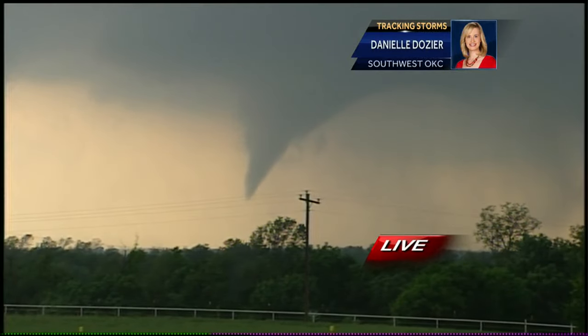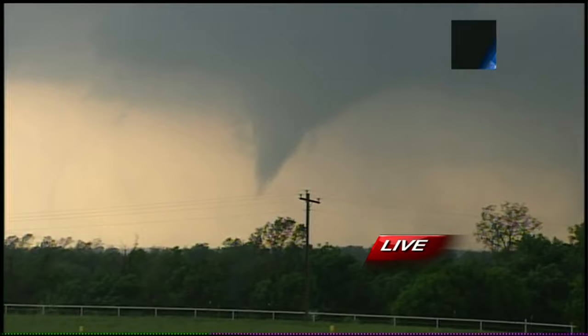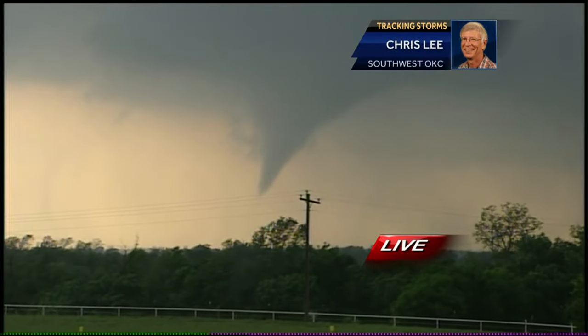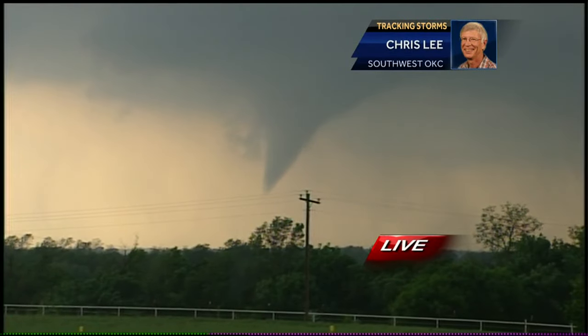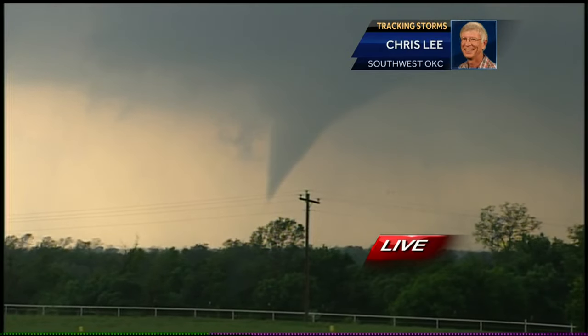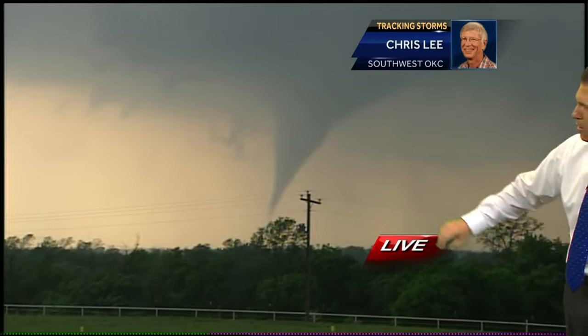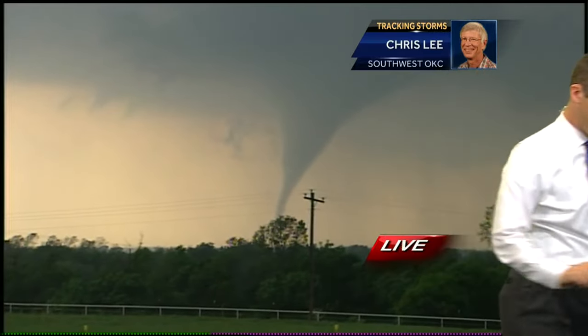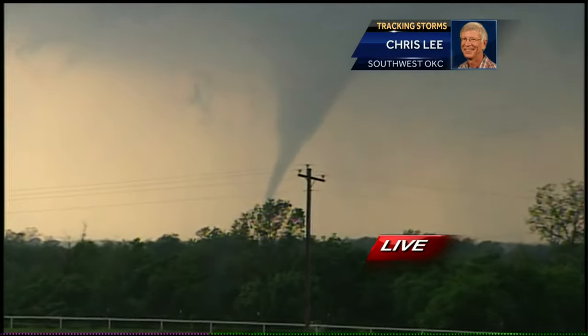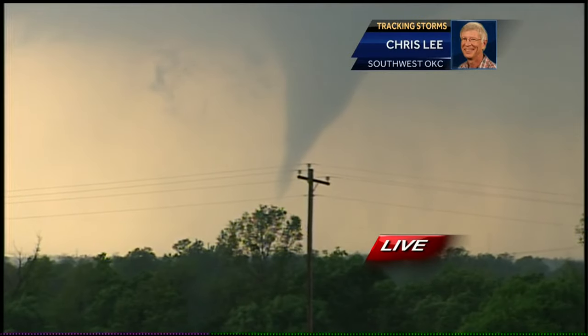Rusty, I want to bring in Chris. It's Rusty. Can you hear me? Yes, we're looking almost due west down 149th Street. Okay, it's going to cross the river momentarily, Chris. Let me know when you see that happen. More than likely it's going to stay going east here, so this is going to cross over the Canadian River. We are still just a few miles north of Newcastle.